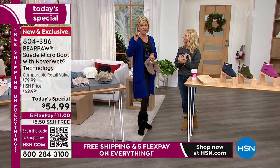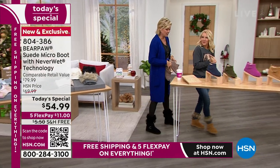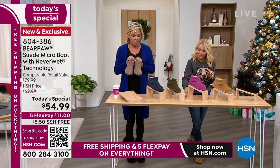They are so cushy as well. The socks are crazy, the performance socks. I know, it makes all the difference in the world. So we do have, go ahead.